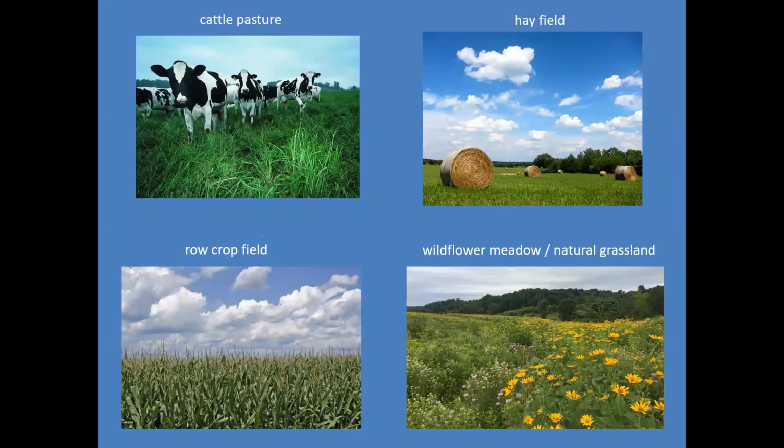So in this study, we are most interested in comparing the 4 major field types and how they are used by kestrels in our area. We are comparing cattle pastures, hay fields, row crop fields, and wildflower meadows or natural grasslands. We are most interested in these 4 because these are the major 4 habitat types across the mid-Atlantic, and they all 4 occur in our area. So we were able to tag kestrels that had access to at least 2 of these habitat types to get at some of these questions.